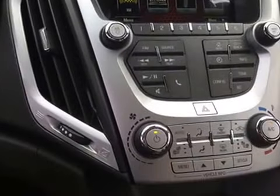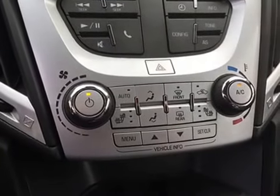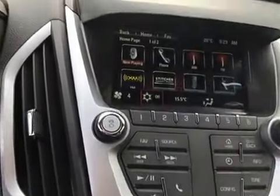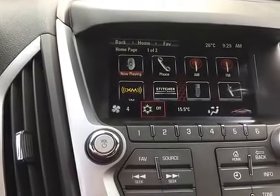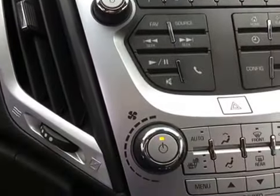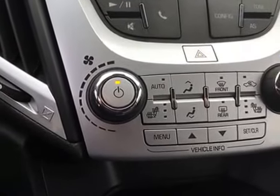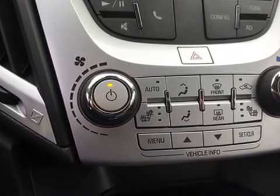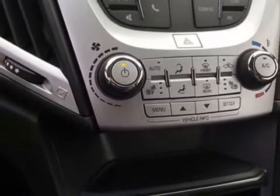And let's move here, you've got your air conditioning. You can set the air conditioning at a particular temperature that you want it to remain consistent at, and it will do so. It's the same with the heat as well. And speaking of heats, one of the things we have on this Terrain is heated seats. If you've never had heated seats before, what an absolute treasure it is to have one of those.